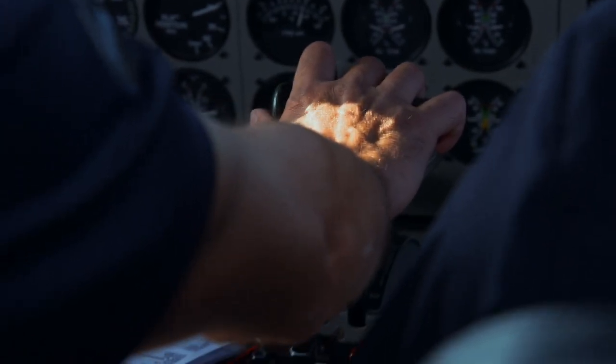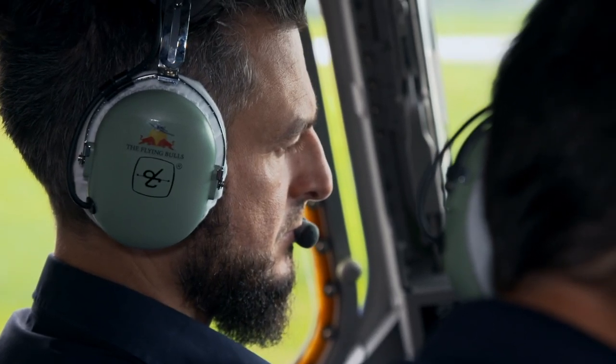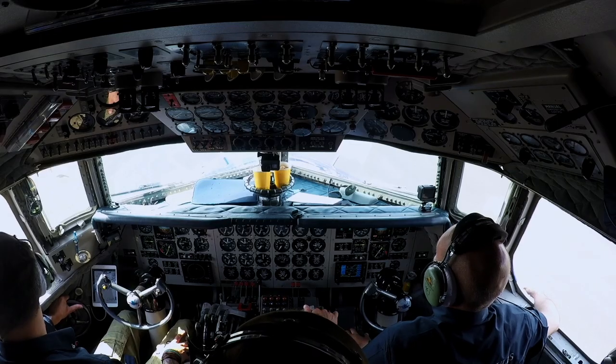The flight engineer is eventually the guy who knows most about the aircraft. It's a complex aircraft to fly, so you need to have two guys working on troubleshooting while the other one is still able to just be concentrated on flying.